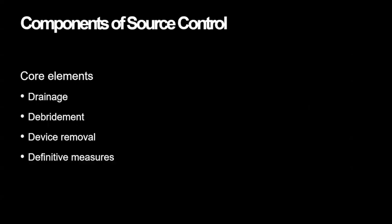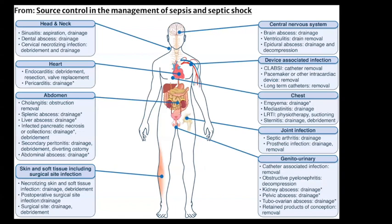So what are the core elements of source control? We can drain, we can debride, we can remove a device if the device is causing the infection, or we can go to definitive measures such as laparotomy. These slides will show the various foci of sepsis. I'm not going to go into detail because it can't be covered within this time.